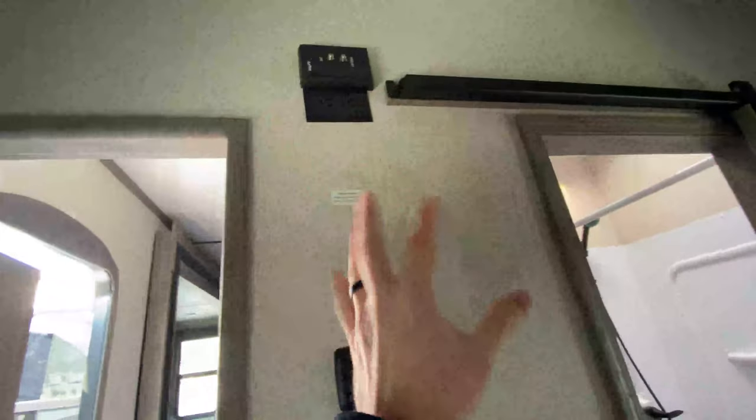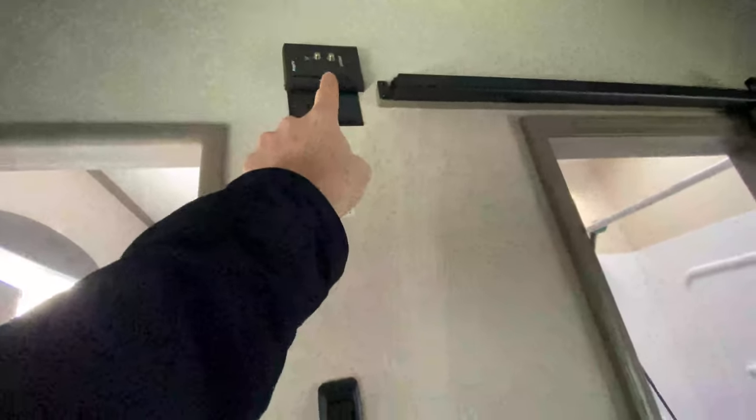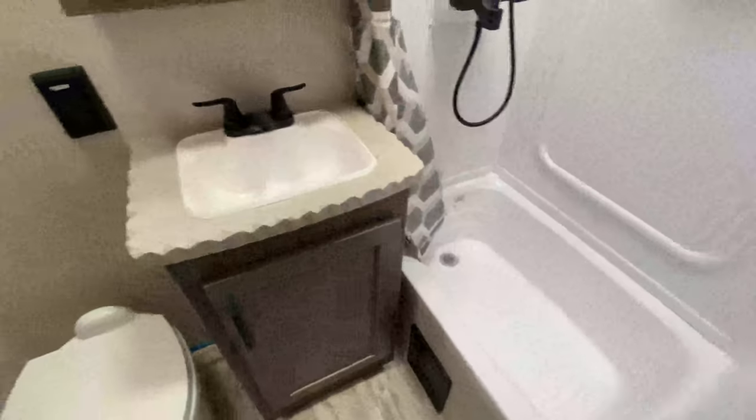You've got the AC back here in the bedroom. And you do have a TV mount here, so you can mount a swivel TV. Got the Key TV system. Pass-through bathroom, so you have your tub-shower combo. Your sink with storage below. Medicine cabinet with storage. Toilet, of course.